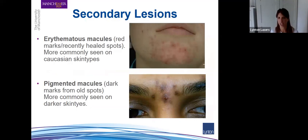If you look at this next slide, you can see this is someone who's had acne and their skin is healing. The first picture shows lots of red demarcations from where they've had recent outbreaks. And the second picture is more your pigmentation, which we refer to as hyperpigmentation. Now, what we know is give these people time and their skin will heal. Those red marks will go, those pigmented marks will go, but it can take a long time, up to 2 years for these marks to sort themselves out.